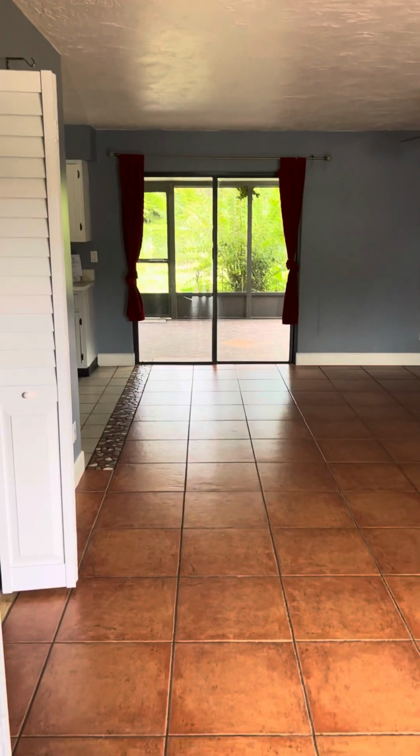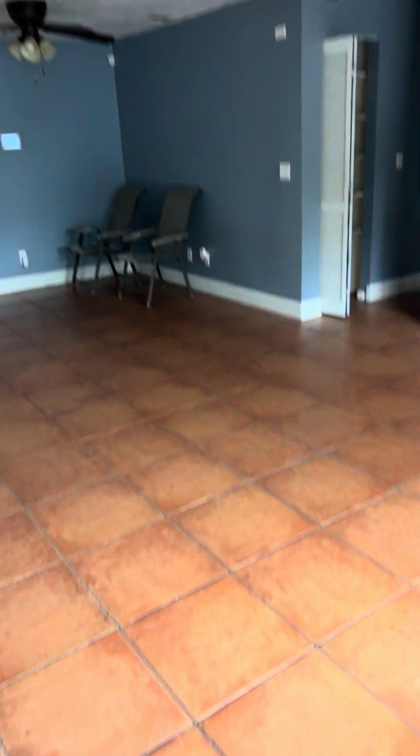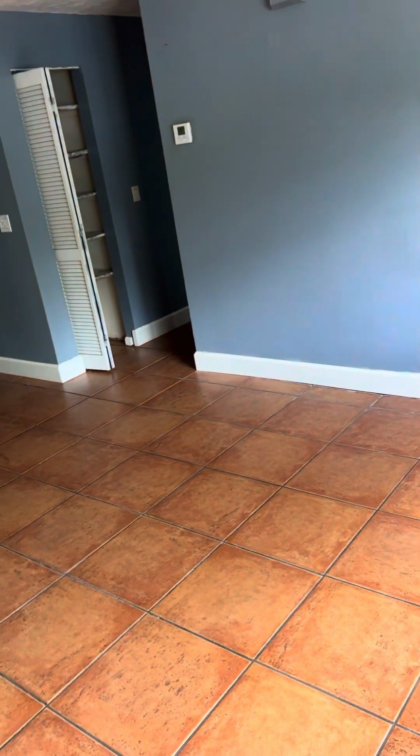All right, so this is the view from Crestwood as soon as you walk in the door. You walk right into the main living area. That floor is like a terracotta tile floor. The walls feel like they are sheetrock. I don't believe that they're plastic. Nice size room. Smells good in here.